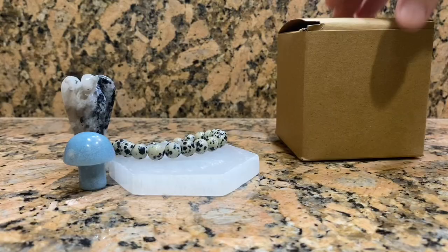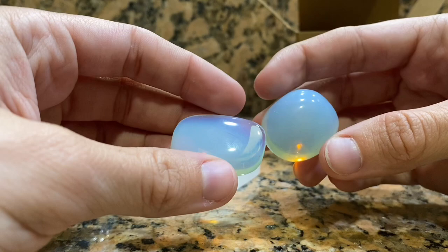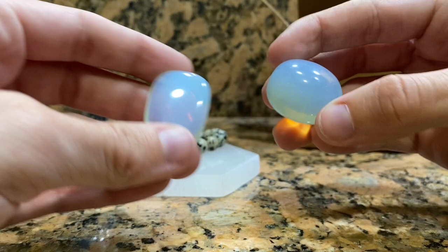All right, and in the last box, it is chock full with a bunch of crystals. First, we have two opalites, and these are gorgeous. I got like three of them last time, and I used a couple making crystal boxes, so I needed to get a few more that are just random polished stones I can have on my altar. This one is really thin. I really like the ones that are see-through as opposed to the ones that are kind of more cloudy. But yeah, so I got two of those. They're only $1 each, and they're so pretty.